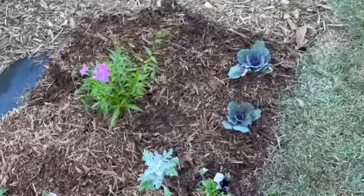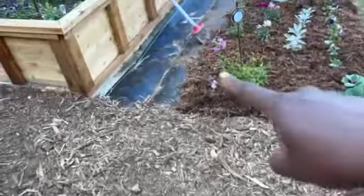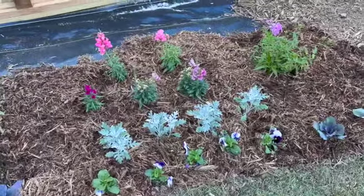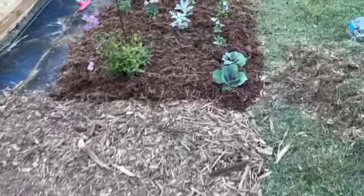I really need to come in here again and re-edge. Y'all see I got my edger over there. So I need to re-edge this right here. And like I said, it's gonna be a little uneven, but it's still gonna be pretty. Some things you just gotta let go and just keep going.